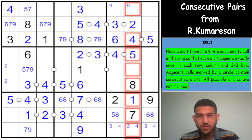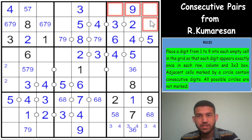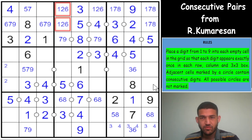And now looking at column 8, 1, 7, 8, 2, 4, 5. So we need 3, 6 and 9. This becomes a 9 because of 3 and 6. That becomes a 3, 6 pair. And now these 3 cells must be 1, 7, 8. And these 3 cells must be 1, 2, 6 for this box. Okay, the Sudoku is still hanging on.